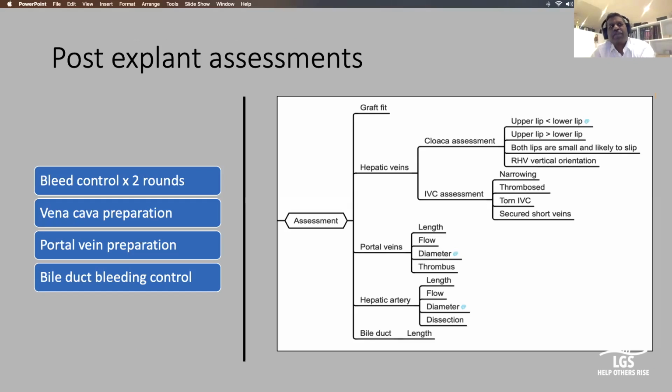Post-explant, I usually do a bleed control, a couple of rounds, to see that I have not missed any collaterals. Usually see that the knots on the short hepatic veins are secure. So I look at the vena cava. My training technique was that the anterior surface of the vena cava was prepared. We never completely circumferentially dissected the vena cava, so I'm still comfortable doing that. But sometimes when I have to clamp the cava completely, I make sure that I have a circumferential clearance.